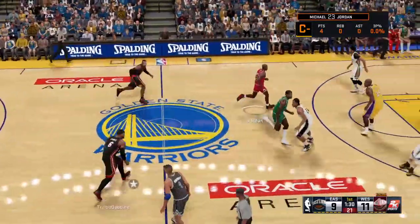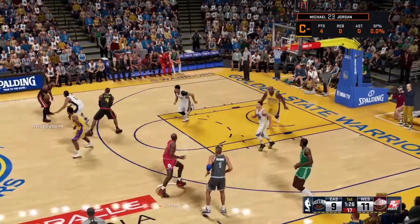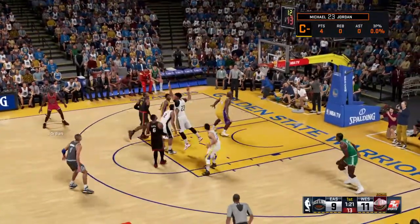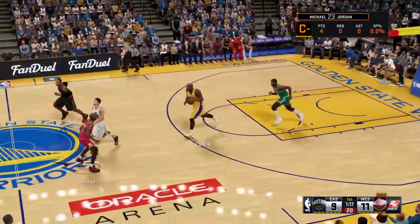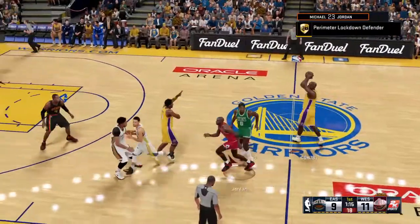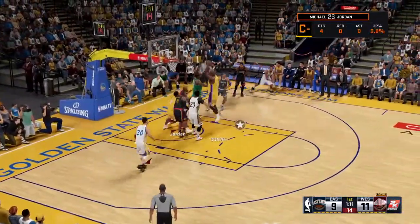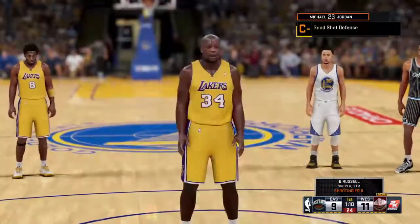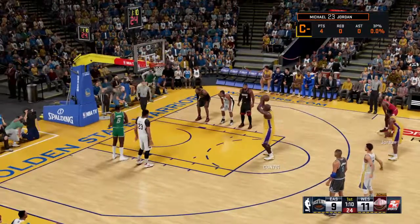1:31 left in the first. James with it. Leonard picks him up. The drive by James. Off target there with the little leaner. I mean, look, no one guarding you. It's better to not pull up and try the leaner. Here's O'Neal. And a foul on the shot. He'll go to the stripe for 2. It's going to be on Bill Russell.